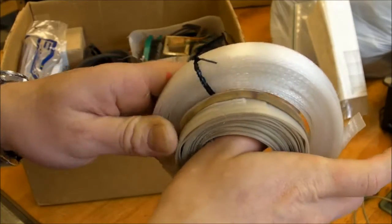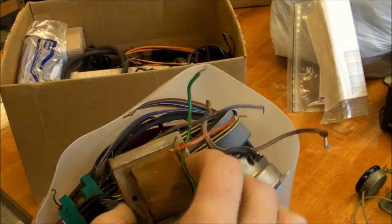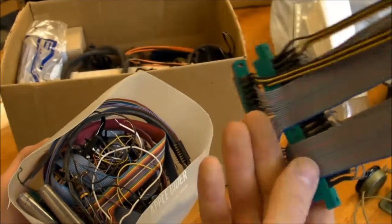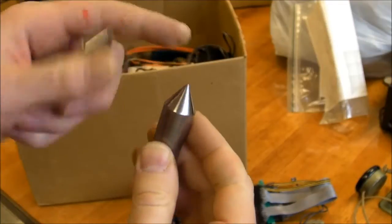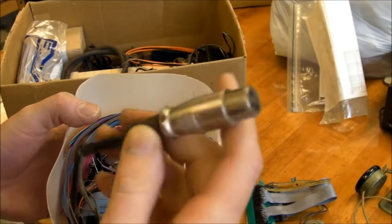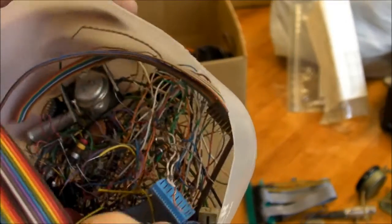Nylon straps from packaging. Here we go. A gallon milk jug full of goodies. Transformer. Little very slow 60 hertz motor with a cam on it. Some more edge connector stuff. These two hooked up to each other like so. Oh, and yeah, some lathe tips. These go into a lathe to hold things in there. Microphone XLR connector, and just a big mess of wires and other miscellaneous parts in there.